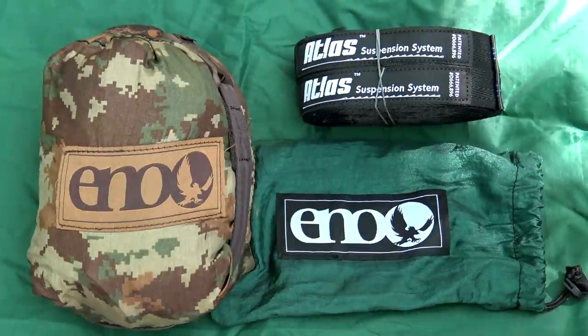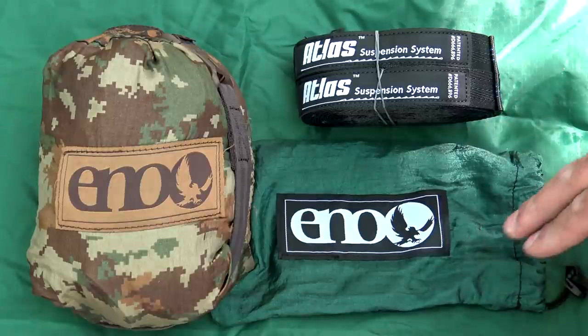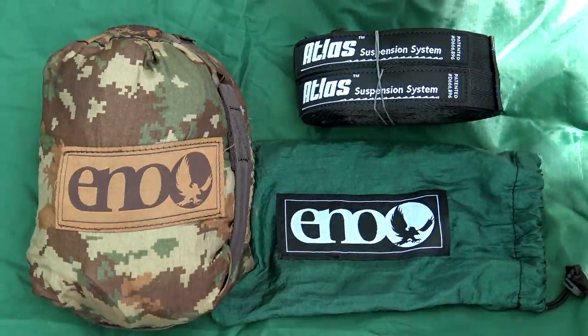Let's get that hung. For my backup sleep system, I'm going to be rolling with a Camo Nest XL and Atlas straps from E&O, combined with an 8x8 ultralight Equinox tarp.